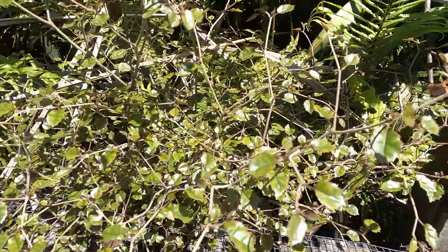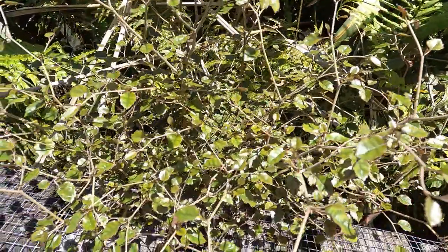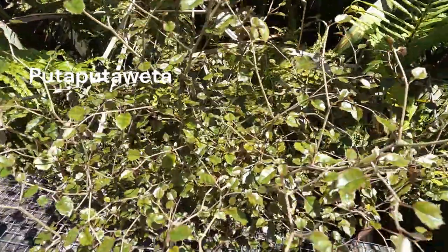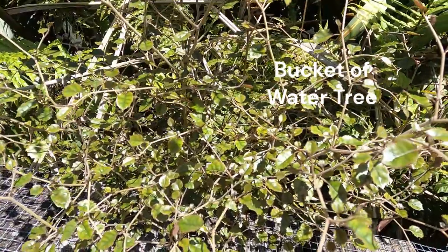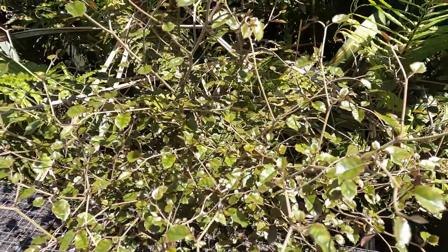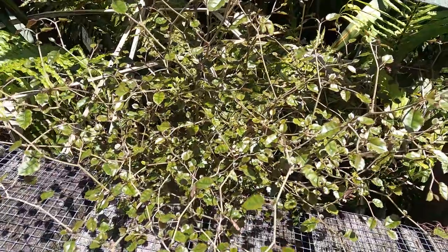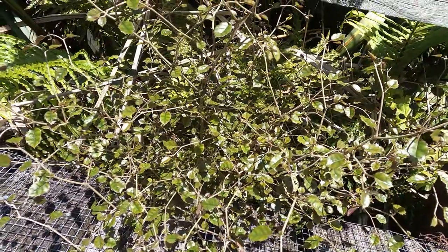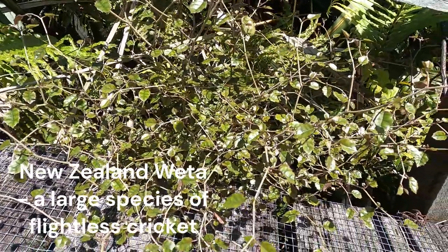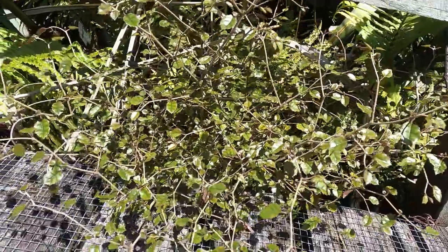This is a smaller specimen of puta puta weta, also known as a bucket of water tree for some strange reason. Very popular in domestic gardens, but it can kind of grow out of control. The weta in the name is because in the mature trees, our native weta, or flightless cricket, make their homes in the trees.